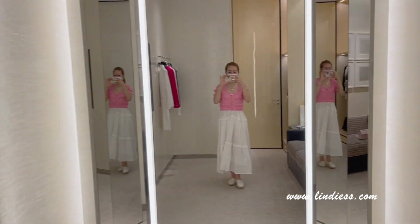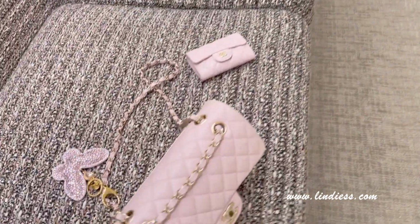I put my mask on again. Just waiting for my SA now. Gonna pay for my things and leave. Yay, so now I'm waiting for my SA to pack my things. And there's something I just didn't need to unpack here, and I just knew I wanted.